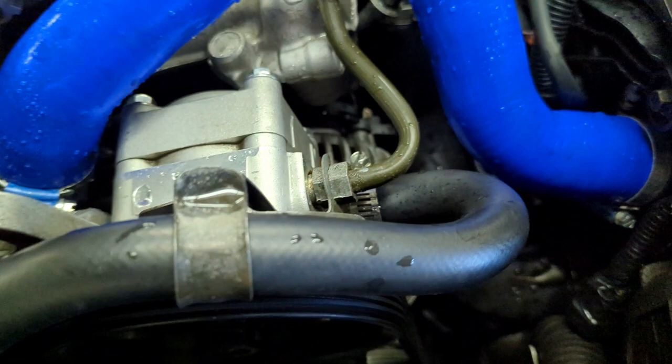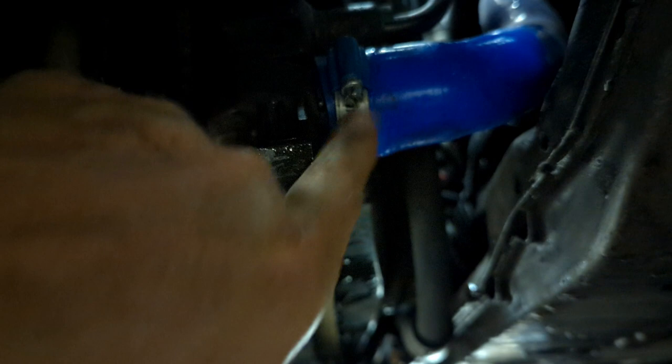All right, so I got the car up on ramps. I really can't get under here very well to give you a good view. But I did loosen up this clamp, and it's also the 7mm. It came with the hoses from IPD. And with one hand, I pushed this hose all the way back into the stops. It was just a little bit off of its stop. Tightened it back up really good.